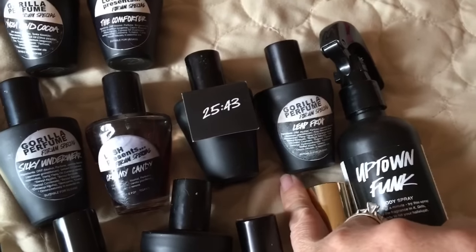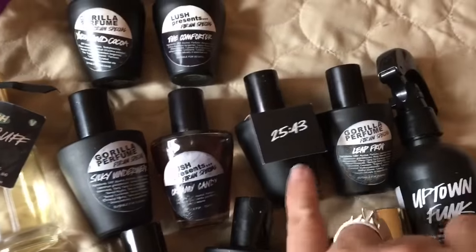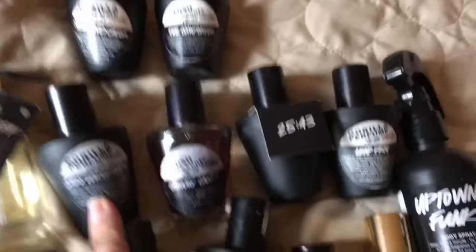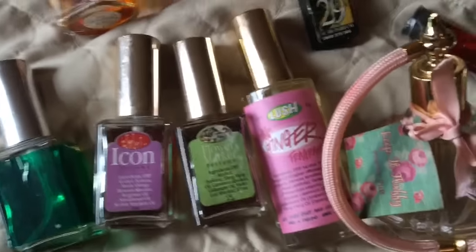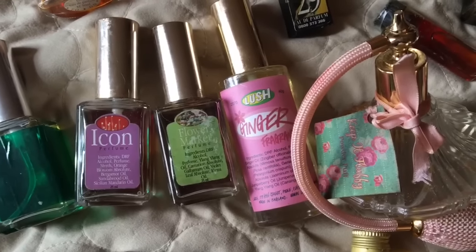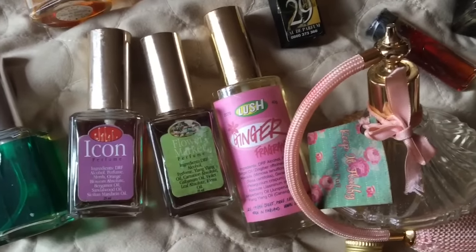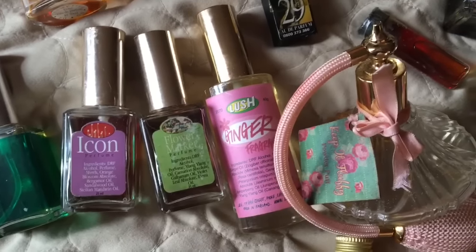Uptown Funk, Leapfrog, 2543. I've got a couple of new bottles of 2543, but this is one of the old bottles. Creamy Candy, Silky Underwear, The Comforter, and Yuzu and Cocoa. And then we have the Triumvirate, what I call, and other old school Lushies, the Triumvirates. We have the Ginger fragrance, the Icon fragrance, and the Flower Market fragrance. For many, many years, these three were the fragrances.